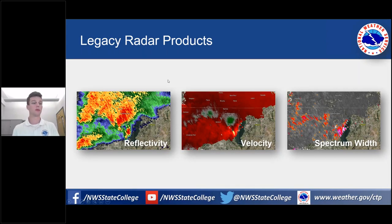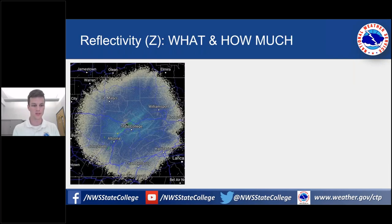Okay, so now I'm going to talk about these legacy radar products. Many of you may be familiar with these. The three that we're going to talk about are reflectivity, velocity, and spectrum width. Reflectivity is the common product that you're going to see on most weather radar applications, or when you're watching TV. These greens, yellows, oranges, reds, etc. That's basically showing you where there's precipitation and what the intensity of that precipitation is.